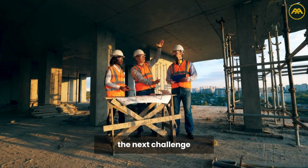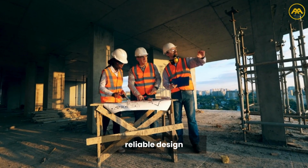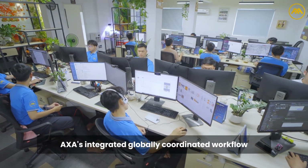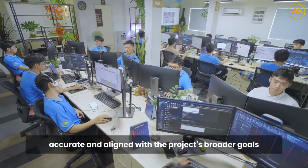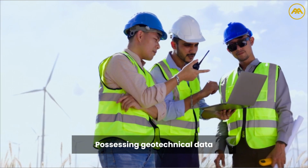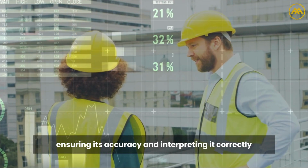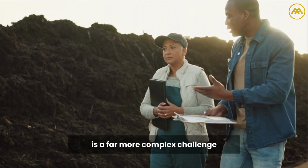The next challenge lies in translating that understanding into practical, reliable design, especially when teams are dispersed across continents and time zones. AXA's integrated, globally coordinated workflow ensures that this crucial transition is seamless, accurate, and aligned with the project's broader goals. Possessing geotechnical data is only one part of the engineering process. Ensuring its accuracy and interpreting it correctly, especially across continents, is a far more complex challenge.